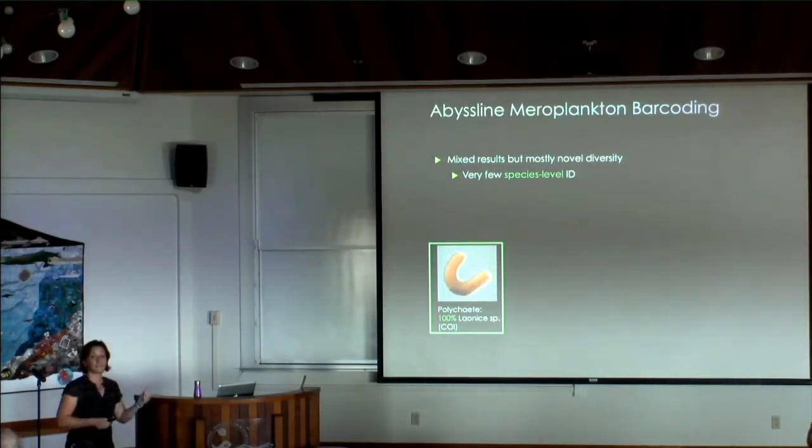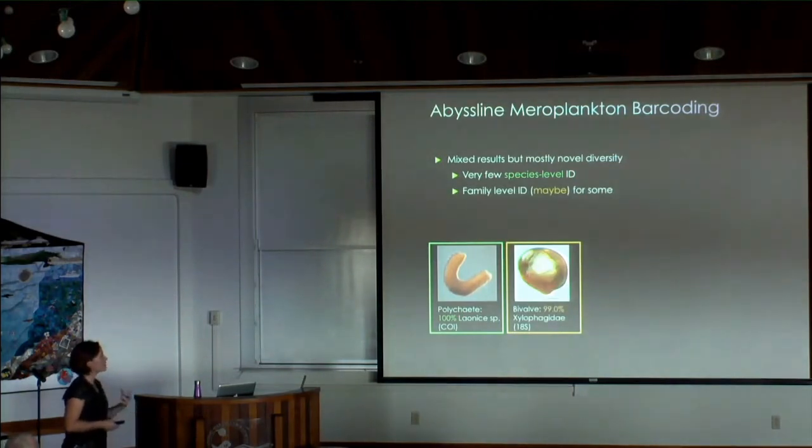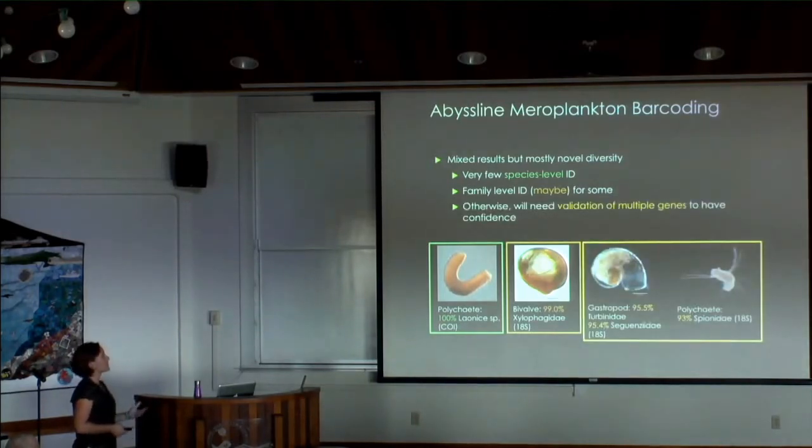I had very few species-level identities comparing to the NCBI genetic database where most of this information is stored. For example, the one here is a polychaete worm that had 100% identity to the CO1, which means it's a good species-level ID. But for the other genes, particularly the 18S, I believe it's only good for family-level ID. And some of these other ones had such low hits that I don't think I even have a family-level ID. So clearly, more work needs to be done.